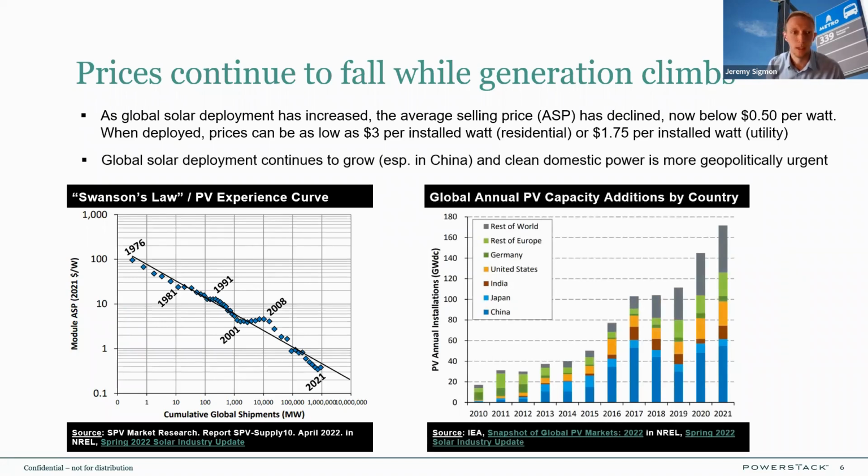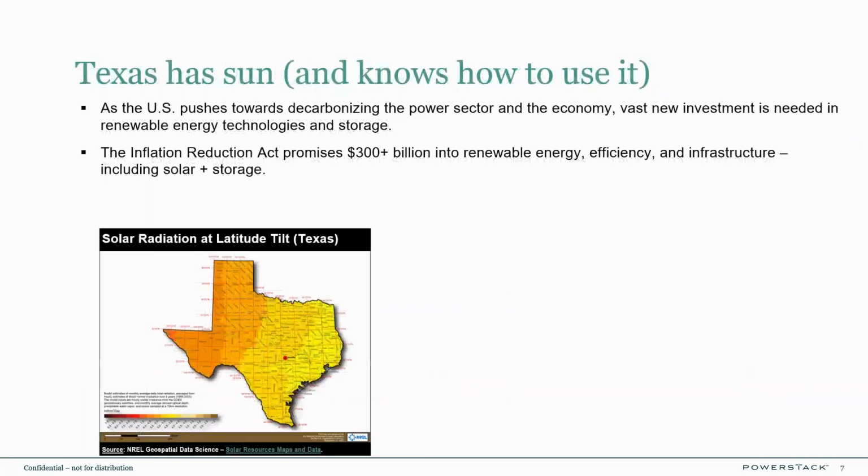But if we look at global solar deployment and where it's growing and where we might actually see further falling prices, we see that, yes, the United States is increasing our solar supply, but especially you see it in China and also in the non-OECD world. So there are a lot of parts of the rest of the world that are starting to turn the corner on their solar deployment, which overall should help to reduce prices further for us. But we have a lot further to go still, and a lot of room for improvement.